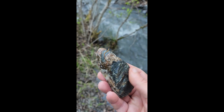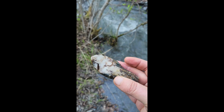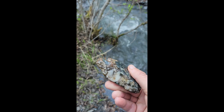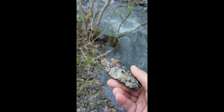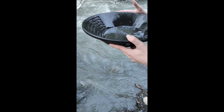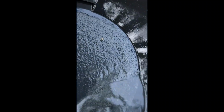Another example of a quartz veinlet. You can see the thickness of it there. You can see the host rock on either side. We've done 5 or 6 pans. Everyone's had some amount of gold in it. So far we're getting some in every pan, but it's really small.